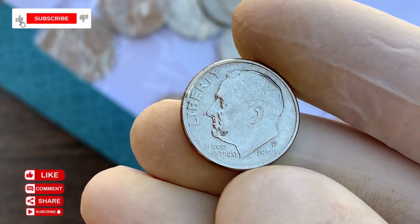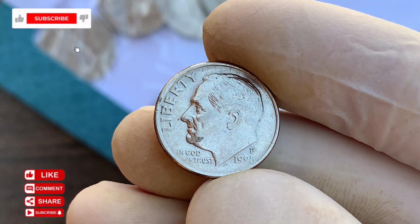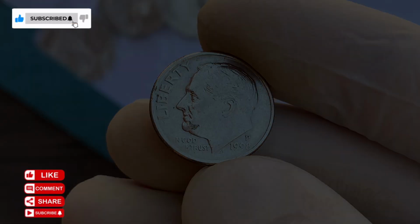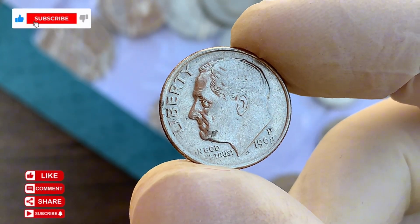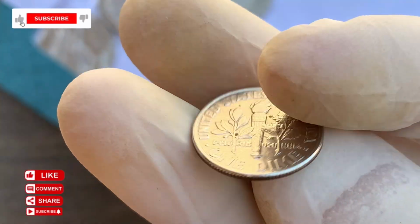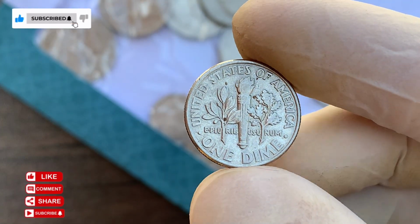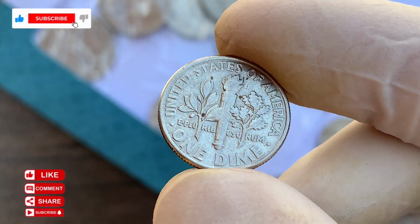One seasoned collector recounted spending years meticulously tracking down every variation of this coin, driven by the desire to complete a series that he believed told the entire narrative of American coinage during that era. His passion for the 1998 dime wasn't solely based on its monetary value, but on the deep historical and emotional resonance it carried, a sentiment echoed by many in the community.